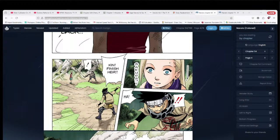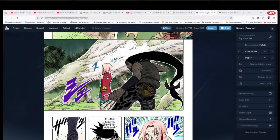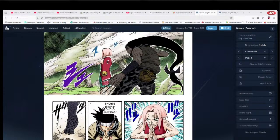If she can cover that kind of distance with body flicker, why couldn't she have just body flickered to the side of Kin and stabbed her? This lady? Right here? Yep. She's straight on, so she would have to body flicker through her. No, she wouldn't. She could body flicker right next to her, right to the side, and then attack her. Yep.